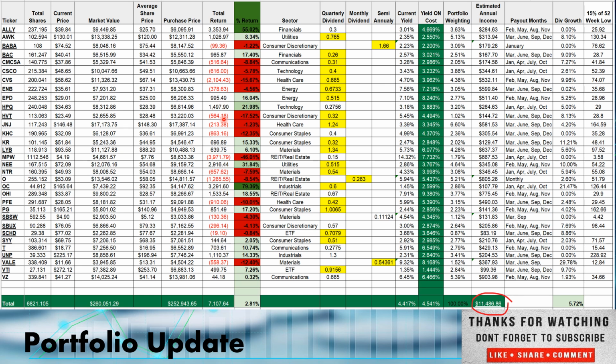There's going to be red in your portfolio. There's going to be green in your portfolio. Hopefully this, again, gives some of you out there who haven't started your own portfolio a little confidence to see an average person like myself.